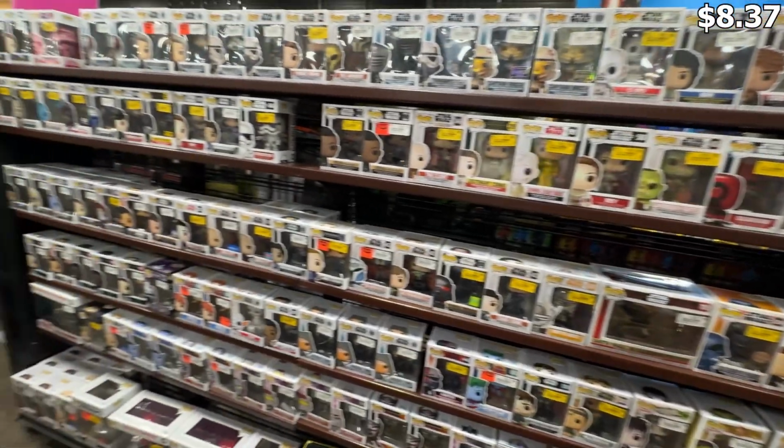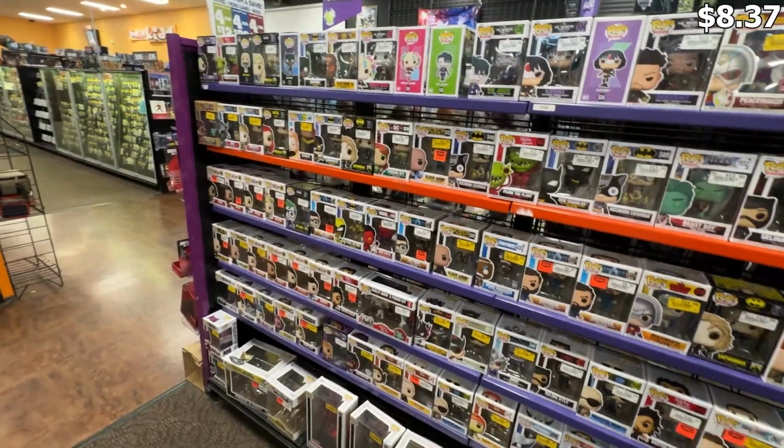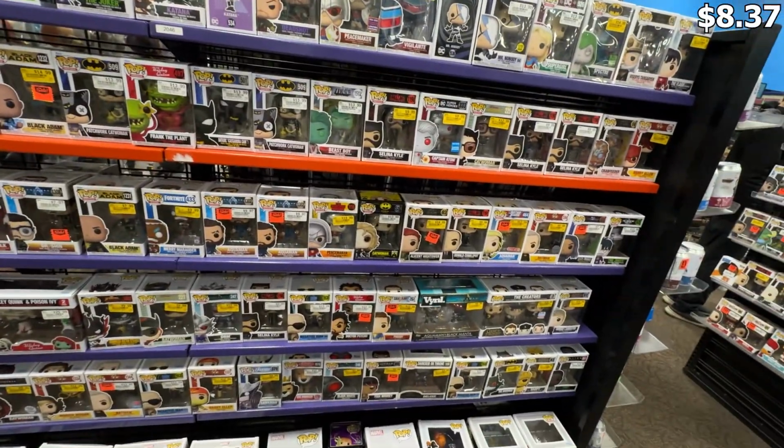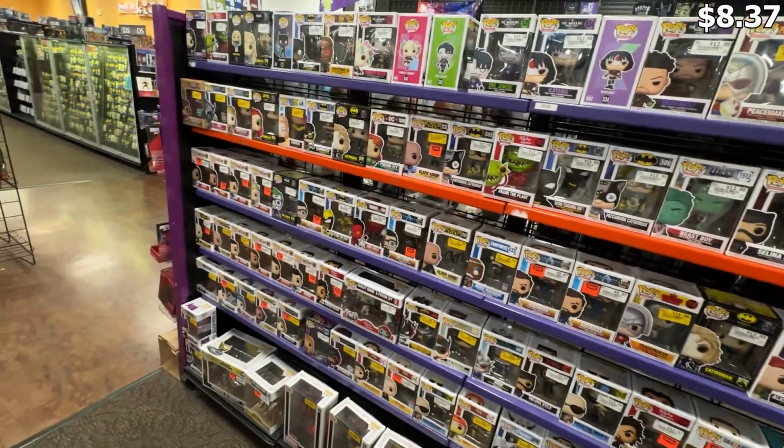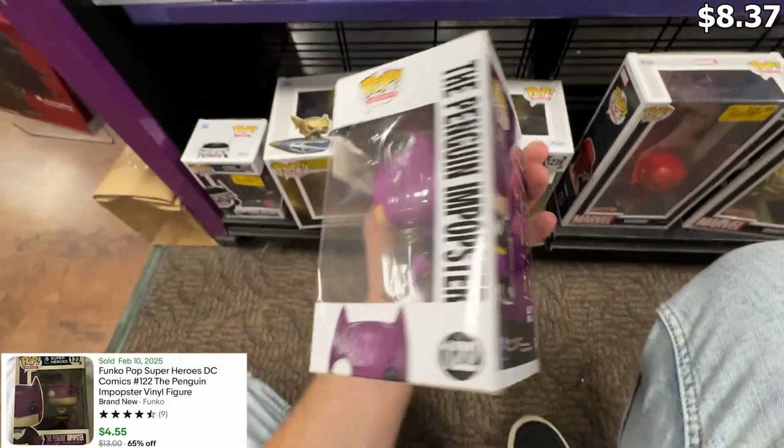But doing a little bit more digging and searching, guys, this is the Star Wars section right here. This is the DC. There might be a couple of different Marvel pops in here as well. I haven't seen these pops in a long time. The Batman and Popsters right here. It's just a fun one.